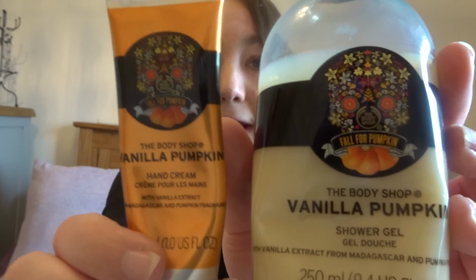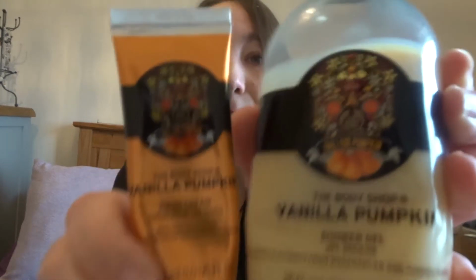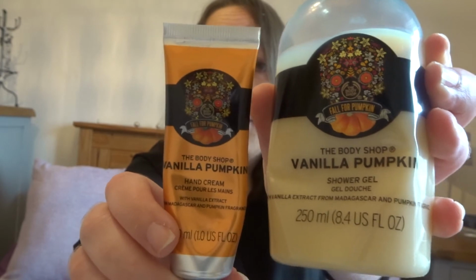And the next one is a hand cream and a shower gel, and I'm showing these together because they're part of the same range from The Body Shop, and these are actually still going strong from last year, and they have luckily released it again this year, and it's the Body Shop Vanilla Pumpkin, and honestly it smells amazing. For some reason, to me it kind of smells like biscuits almost. But yeah, so that's what last year's packaging looks like. And I think they've gone for a similar style packaging, but a little bit different. So yeah, definitely recommend getting those.